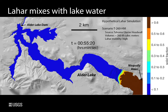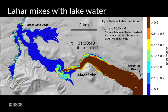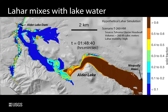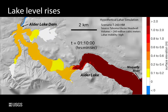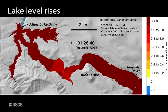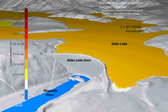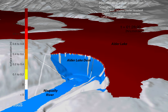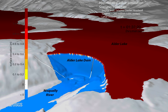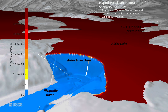The lahar begins filling the upper end of Alder Lake. The sediment-rich lahar, which is the brown color, mixes with lake water, which is blue. The lahar doesn't generate a substantial wave. Instead, over the next 50 minutes, the lake level slowly rises. About an hour and a half after the landslide begins, water starts overtopping the Alder Lake Dam. The computer simulation ends 2 hours after the landslide begins and does not address what happens to the dam when water begins flowing over it or what might occur downstream of the dam.